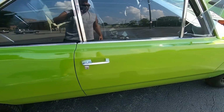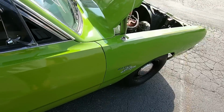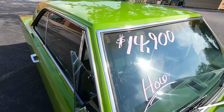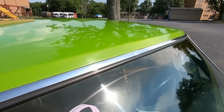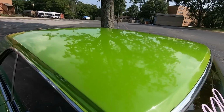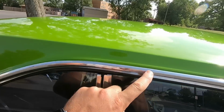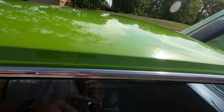Before we get too far here, let's look at the top of the door. Trim's in good shape. Rubbers around the windows. Doesn't look like it's dry rotted. There's a dent right here in the trim. And here.